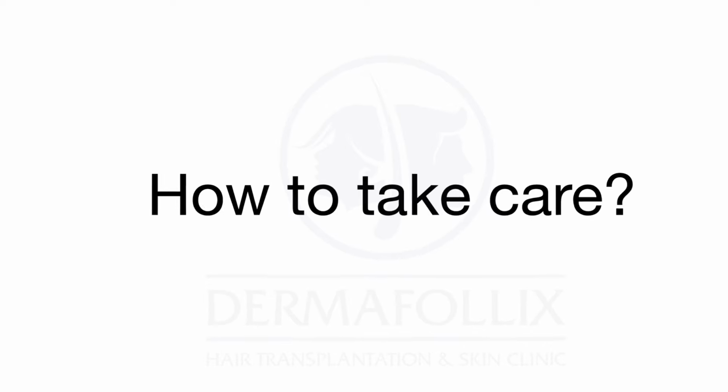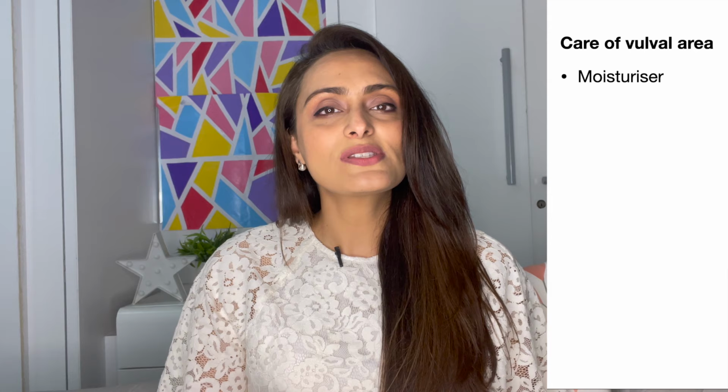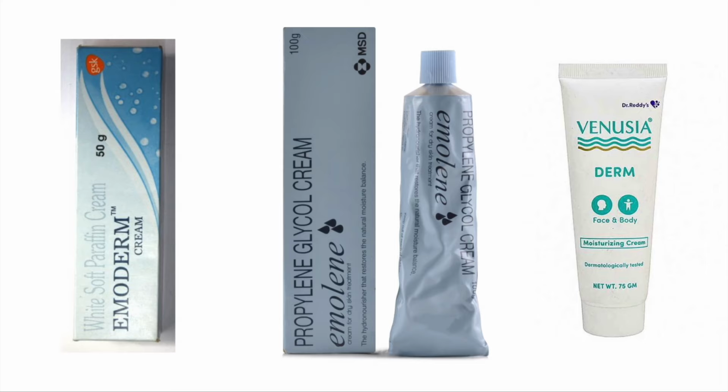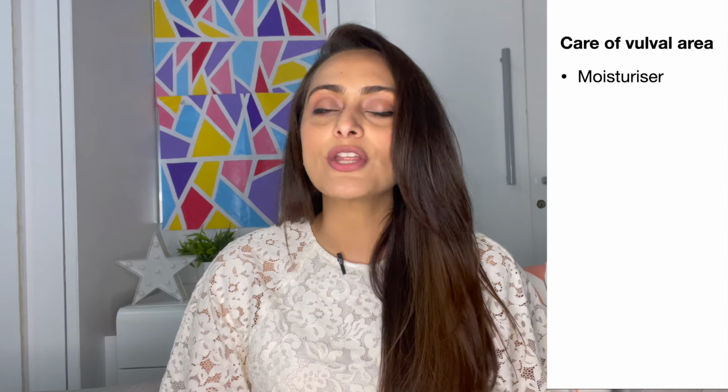How can you take care of the vulval area so that it doesn't darken? So first you need to moisturize it well. Use a light moisturizer that you use on the body in that area as well, twice in a day. Few moisturizers which work well are Emoderm, Emoline, Venushadome. These are just a few recommendations. If you like any moisturizer that you're already using on your body, you can just go ahead and use that on the vulva as well.